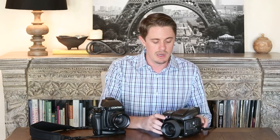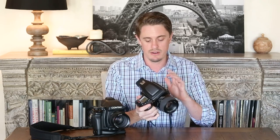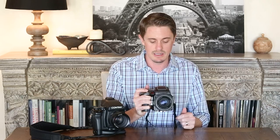So anyway, let me get into the review aspect of this. This isn't going to be overly technical. This is going to be a what camera I would prefer to have in my bag at the end of the day. So let me start out with the Hasselblad. Great camera, amazing camera, loved it, loved working with it. Some of the best features: it's light, it's made of a nice composite plastic, still got a good weight to it, but it's lighter than the Contax.